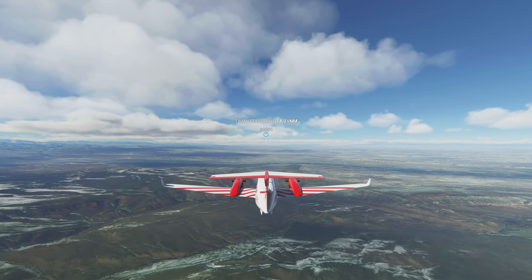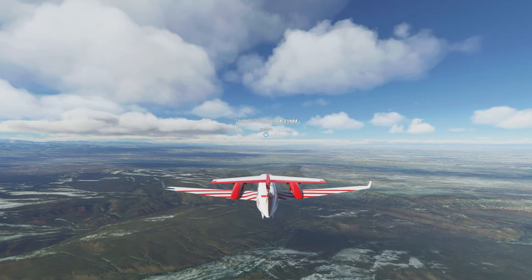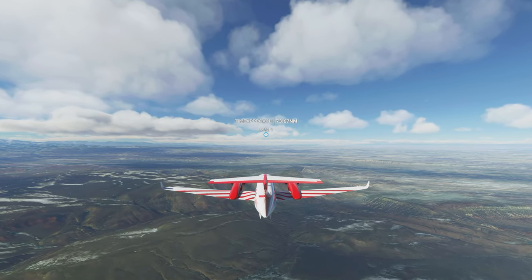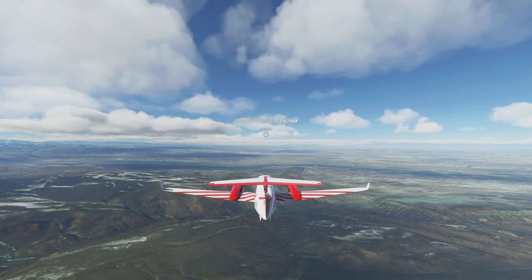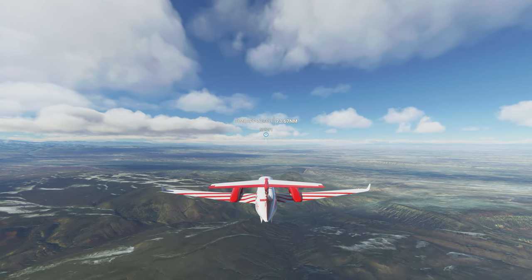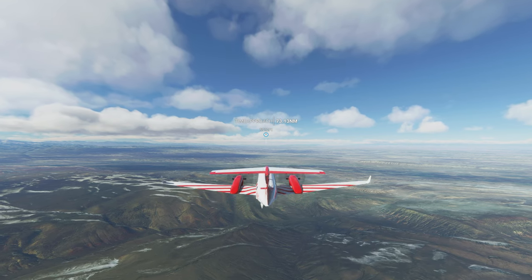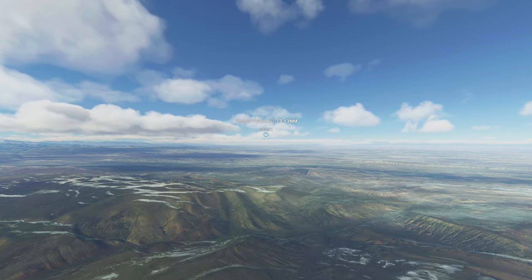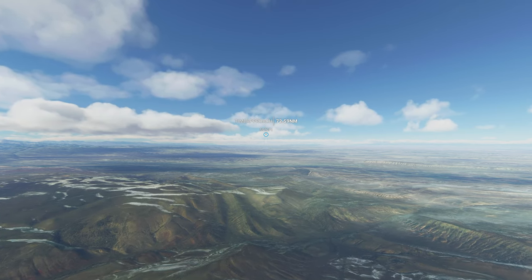Okay, hit the down arrow key. I think that's okay. I don't know if that does anything in this mode. Just trying to get rid of that menu bar indicator. I'm going to grab the Xbox controller. And we'll just take a peek at these mountains from down below.